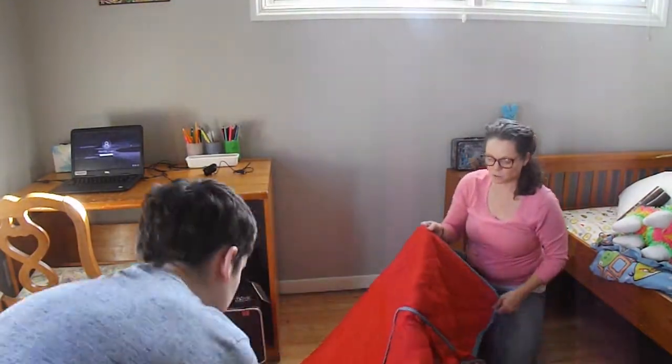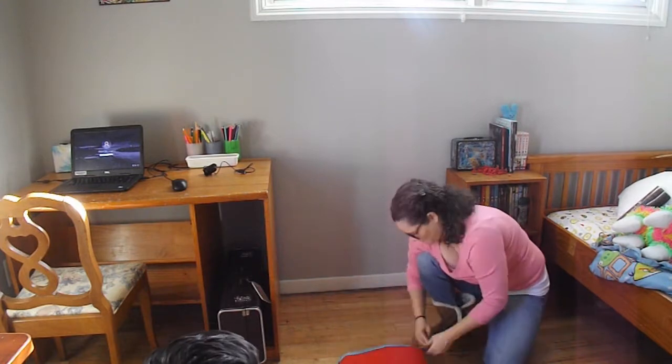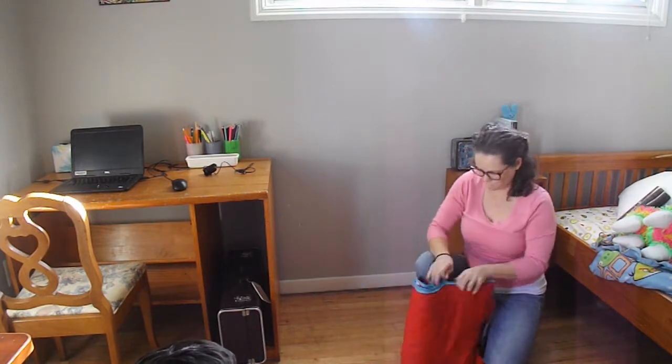Do you guys have a goal for your house in 2021? One of my goals for our house is to downsize our stuff.